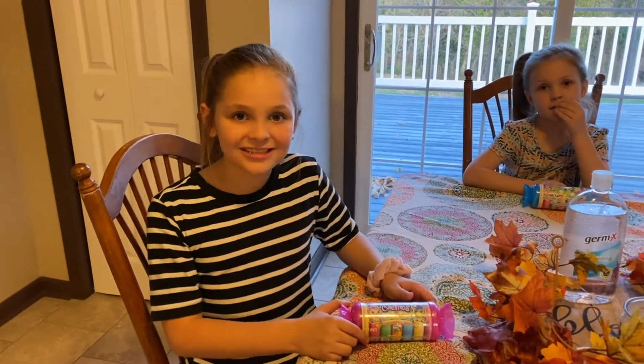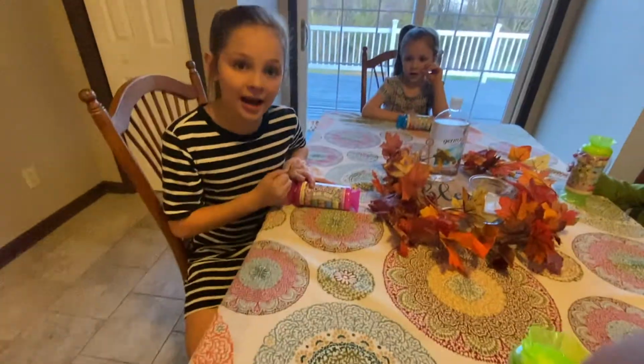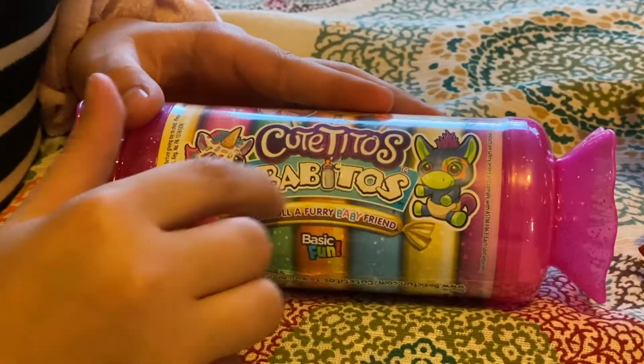Tag along with the Tinsleys. We are going to be doing a toy reveal. Our daddy got these from Walmart, and they are called Cutetitos, Babitos.